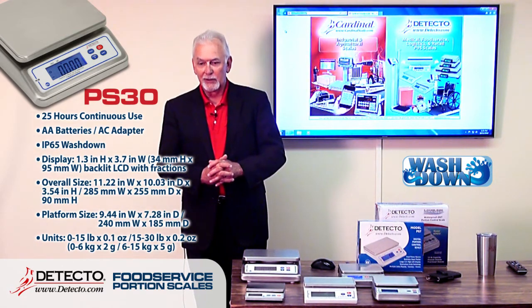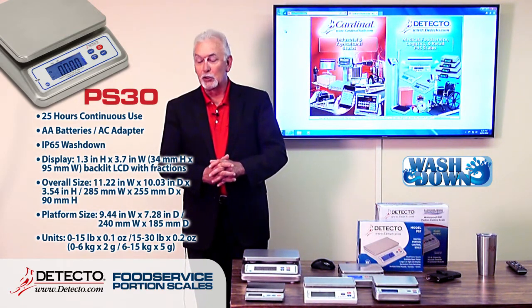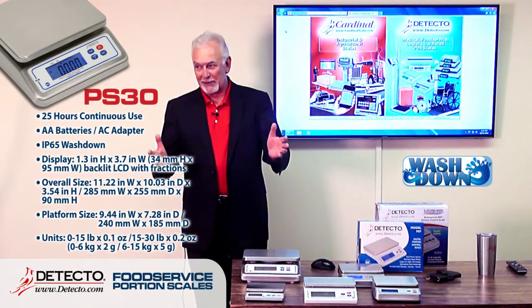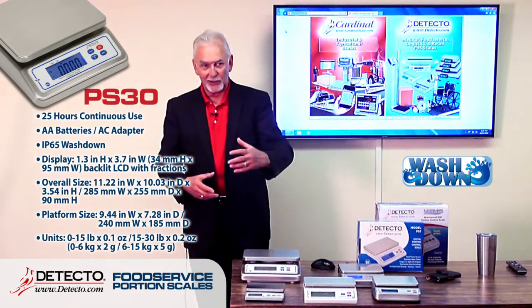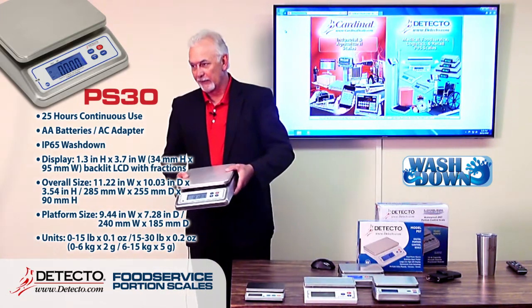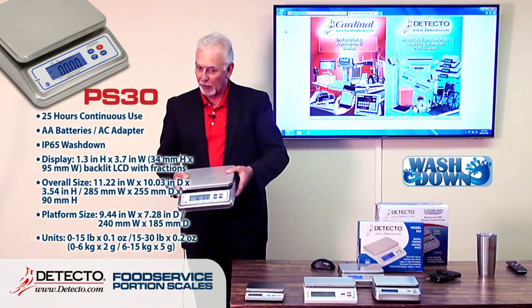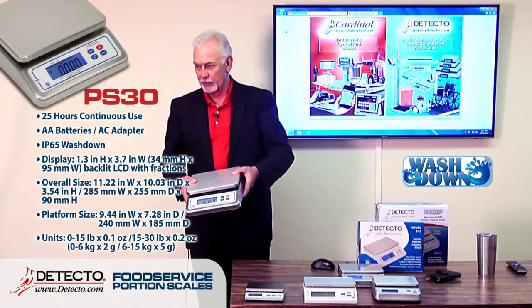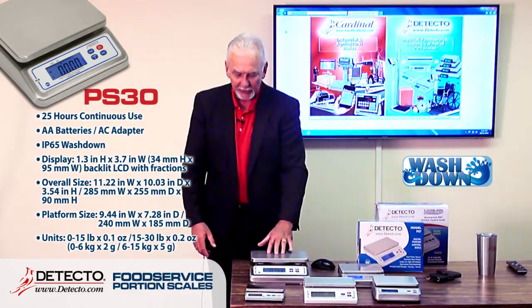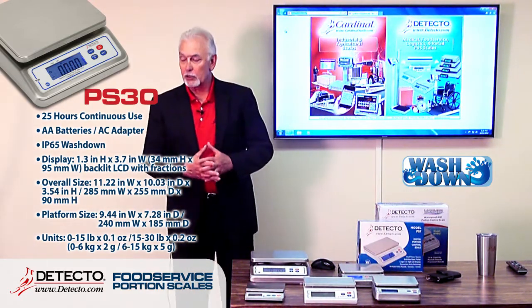And why else does it make a great baker's dough scale? Flour, dough. For all of you that have played in the kitchen, flour and dough don't mix with electronics or just general cleanliness, right? It's IP65. That means after I've made the pie, made the bread, and so forth, I can easily wash this off. That's important.